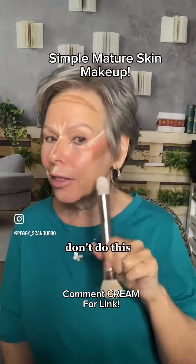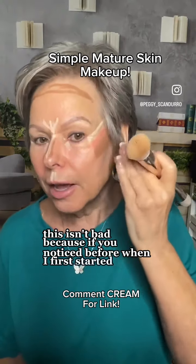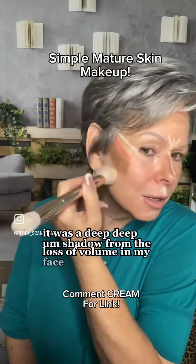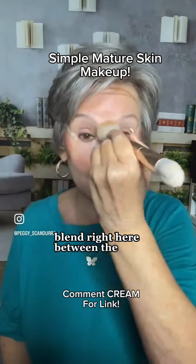Don't do this. This isn't bad because if you noticed before when I first started, it was a deep, deep shadow from the loss of volume in my face. And there we go. Now it's kind of pulling everything up, which is what we wanted. So just a little bit there, a tap on the nose and either side, just because that's where we contoured. And then we're just going to kind of circle blend right here between the eyebrows.